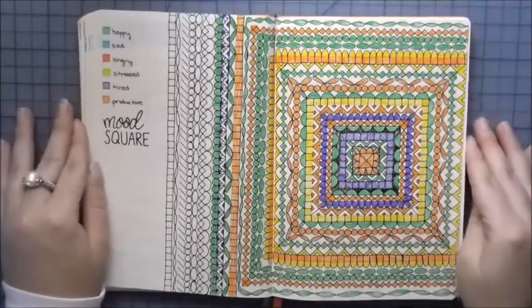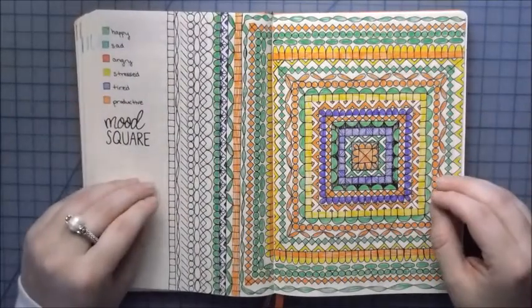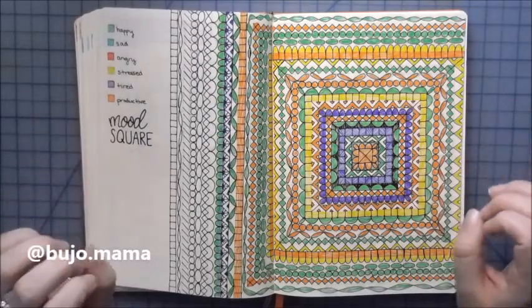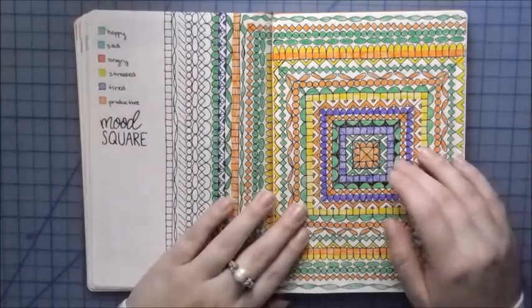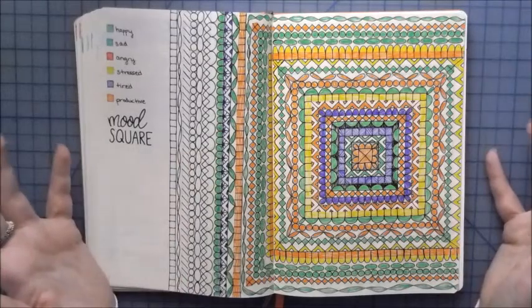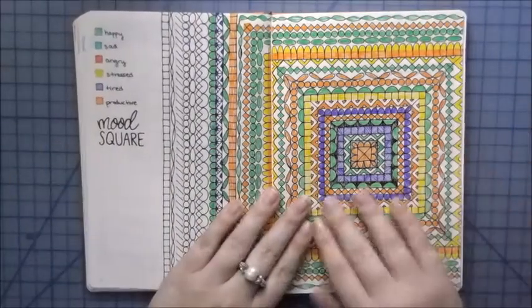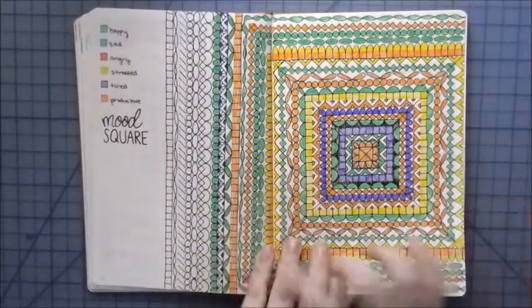This is something I created. I took sort of inspiration from the Mood Mandala by, I believe it was Bujo Mama. I could be wrong. I'll put a little thing in the video, but I don't have a compass. So I was like, okay, well, I don't have a compass. I don't want to try and draw those circles. So I made a Zentangle mood square instead. So that's what this is. And I'm actually a little bit behind on it.